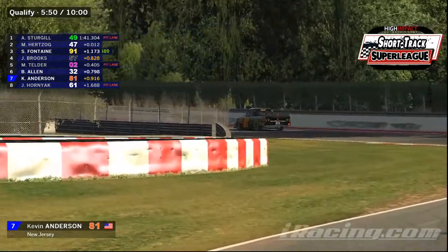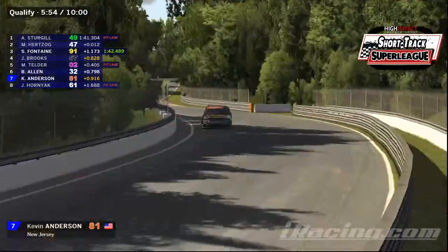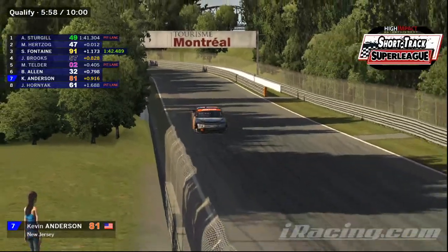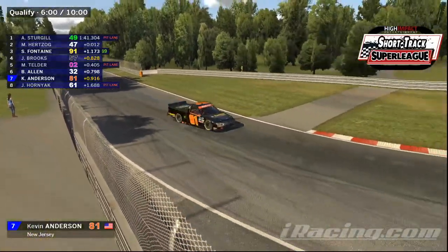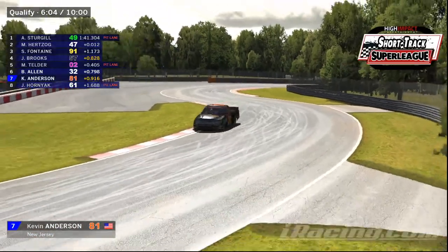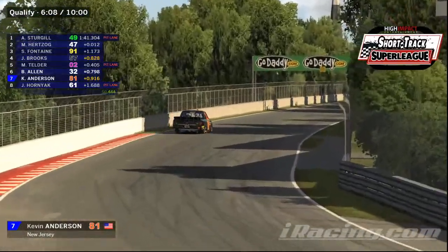Let's see who else we got on the track here. Kevin Anderson, currently in the 7th position. And we see that Mark Herzog has brought it up to the 2nd position, only 200th of a second slower than Sturgill. Well, that's going to be an interesting fight there at the front.